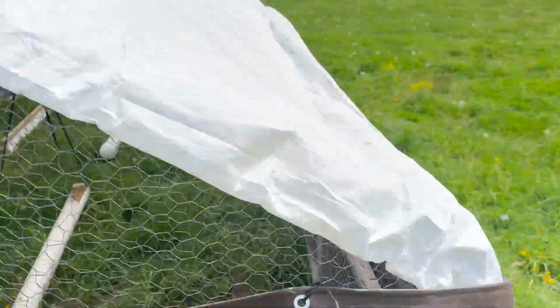And we do have some storms coming in, so I wanted to keep the wind and the rain off of these birds. They are 4 weeks, so they're pretty much fully feathered out.